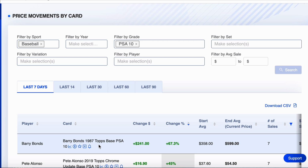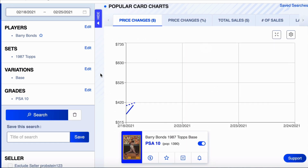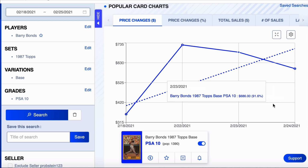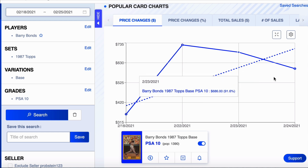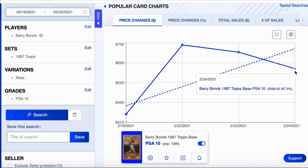Get over your stuff. Barry Bonds, 1987 Topps base, up 67% on the week. Let's chart it. All right. Now, it started the week at 358, then went up to 724, and now it's down to 599. Overall in the week, it's up. So it had such a big jump that, of course, usually it's going to fall a bit. But my guess is 2 sales 2 days later, that's probably about where it's going to be.